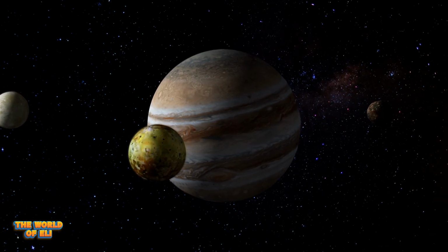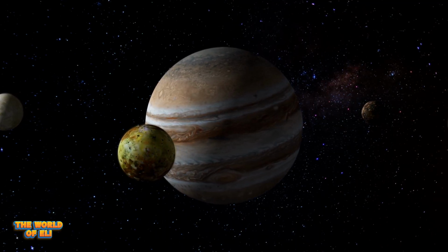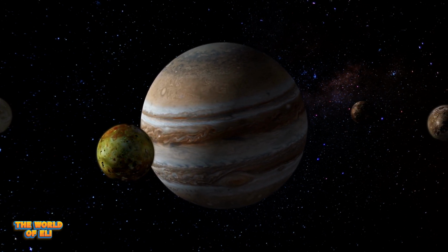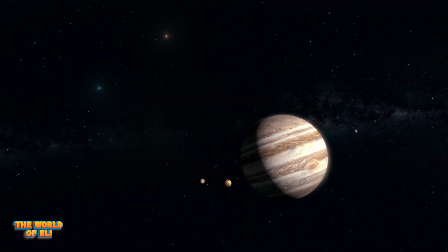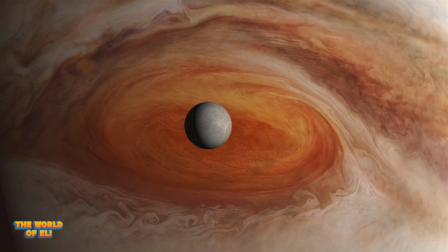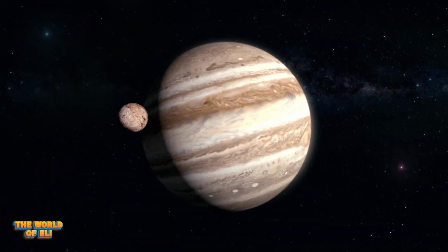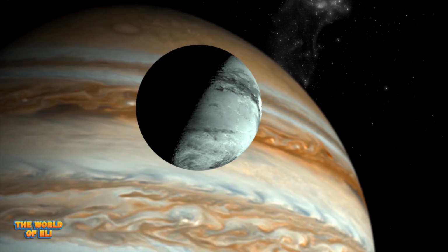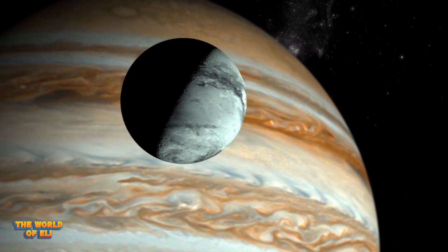It also has 4 major moons, which are collectively known as the Galilean moons, after being discovered by Italian astronomer Galileo Galilei. These are, in order of size, Ganymede, Callisto, Io, and Europa. These moons are some of the largest in the solar system, with Ganymede being the largest, measuring 5,262 kilometers in diameter.